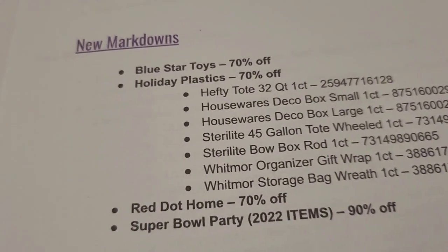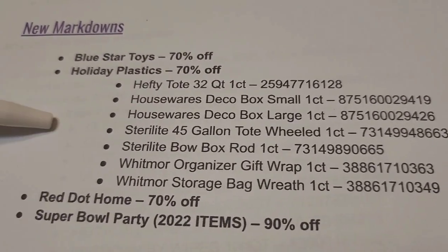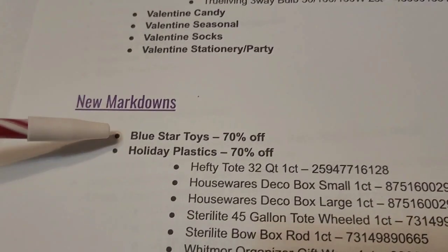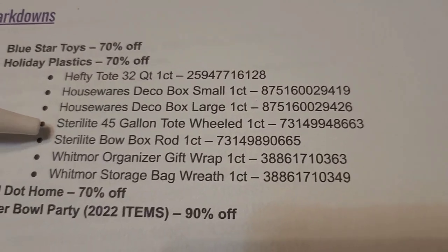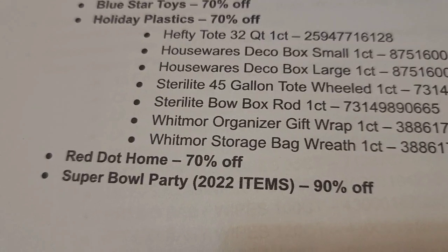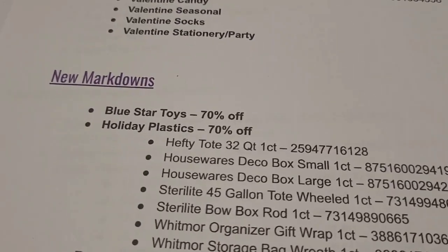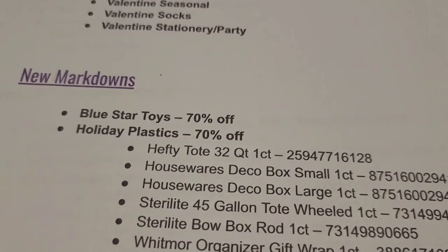Then we have the new markdowns. This is going to affect this week and the clearance event. So this is exciting news because this is included in the clearance event. So exciting. We have the Blue Star Toys, the holiday totes, and in here are all the totes. And just so you know, they are no longer going to put food items in the clearance aisle. They're going to put them on the front table. I think I did a picture of that before. If I can, I'll try to pull that up again at the end of this video.